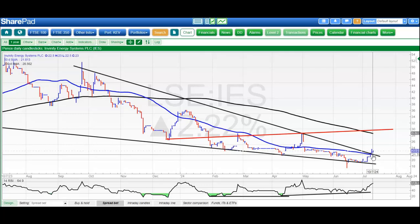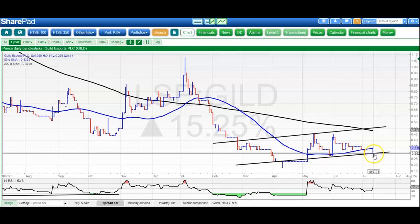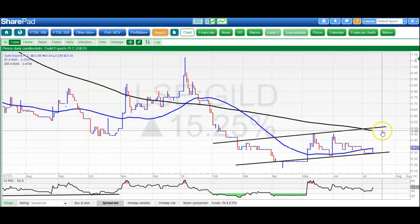On to Guild, and here you can see that the shares have managed to bounce off a rising trend channel base. We've got a rising 50-day line as well, which tends to be a leading indicator on the upside. The RSI is also above 50, so looking for 0.5 pence by the end of this month, while we remain above the 0.3 pence support of recent days.